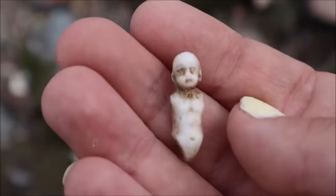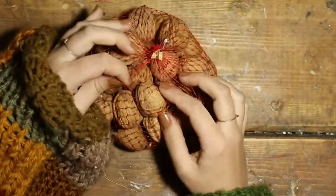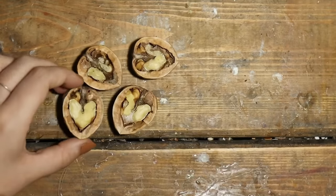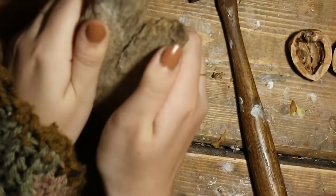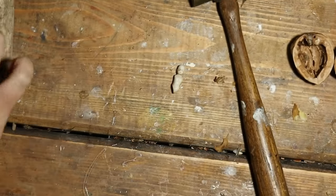No, that wasn't what it looked like now. That tiny doll I found on a beach years ago, and I was so excited. I cried. So tiny. It's stunning. But we were never going to find legs, arms or legs.